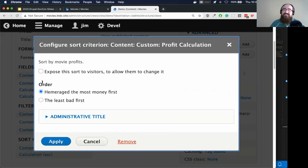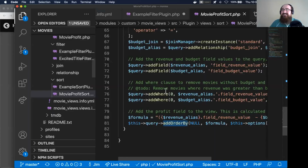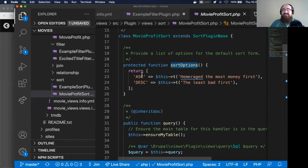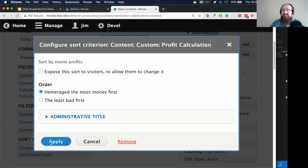And you can see I actually changed the labels, instead of calling it ascending and descending, from hemorrhage money to the least bad first. And I did that through this method called sort options. So I was able to change what my sort options were to something that makes sense to your content owners. Even for me, when I see a date sort ascending, descending, I think, ooh, geez, how did that work again?